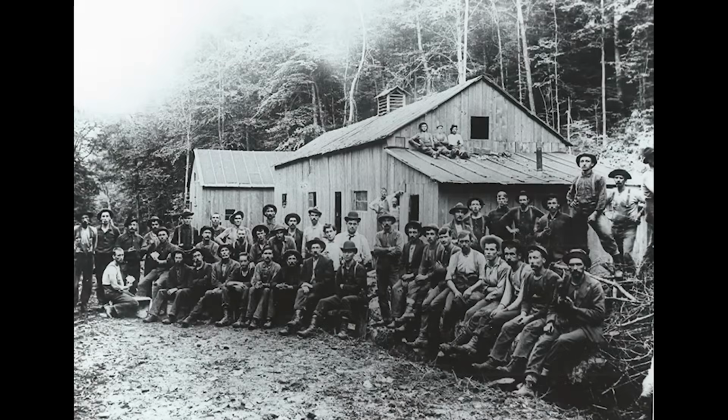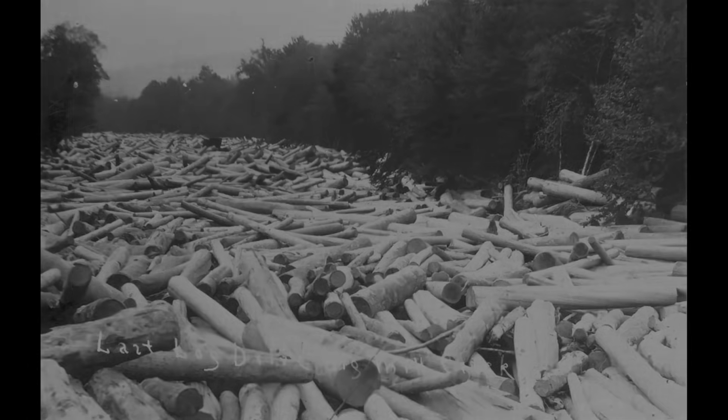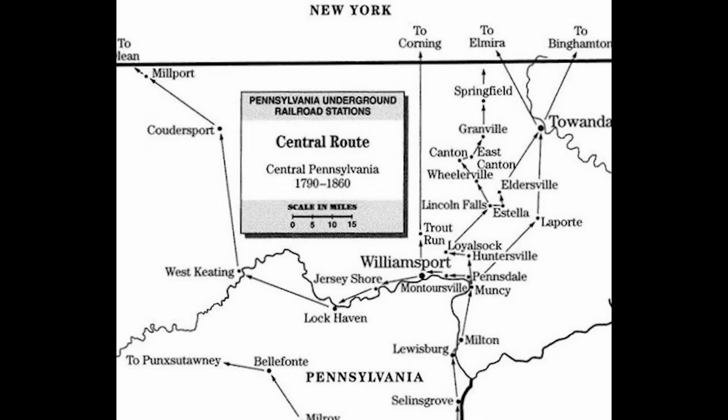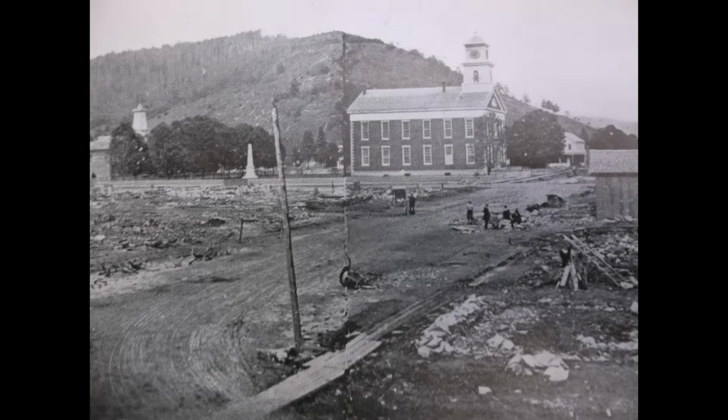The lumbering era in and around the Coudersport area ran from approximately 1815 to the early 1900s. Coudersport became a major lumber center, with white pine and hemlock logs and shingles floated down the Allegheny River. Sawmills were built in the 1880s, further fueling the boom. In addition, this area was important regarding the history of the Underground Railroad. Coudersport had at least two Underground Railroad way stations, with Quakers, led by Francis King, known for their assistance to escaping slaves.